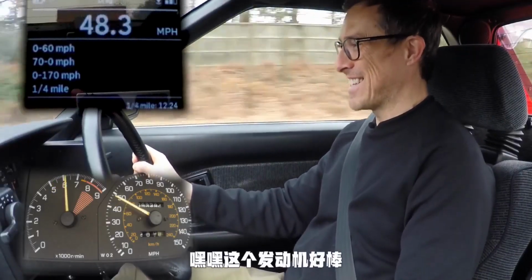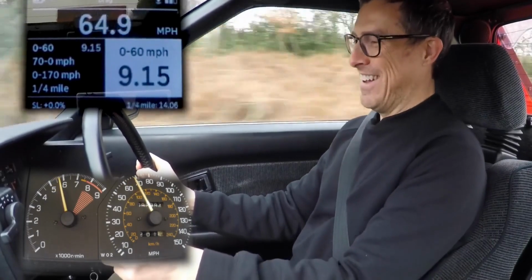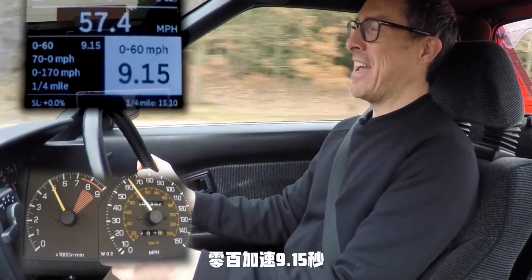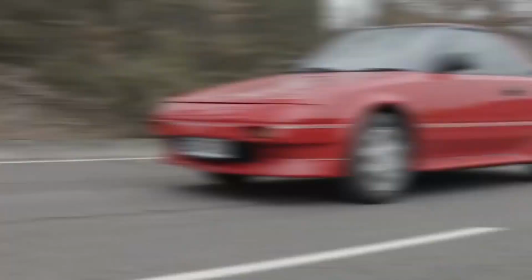It's so nice, this engine. Come on, what are we going to do? 0 to 60 in 9.15 seconds.